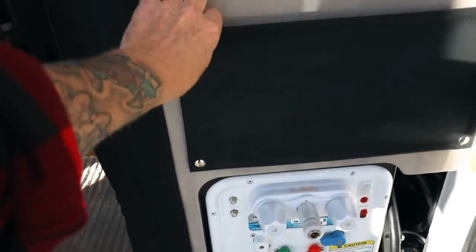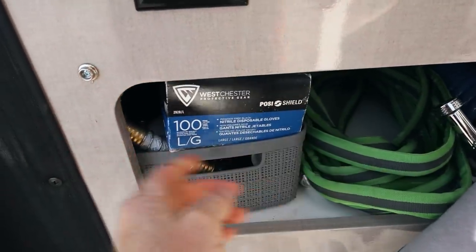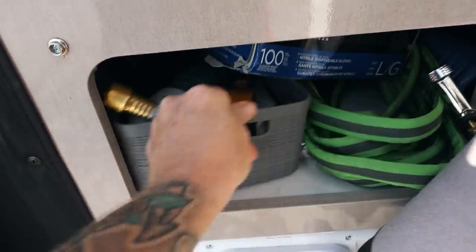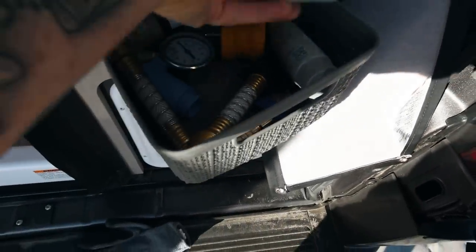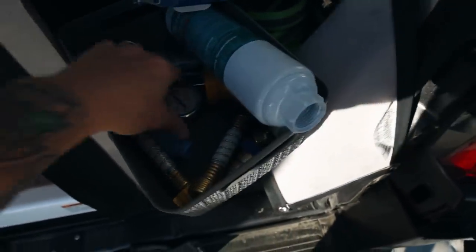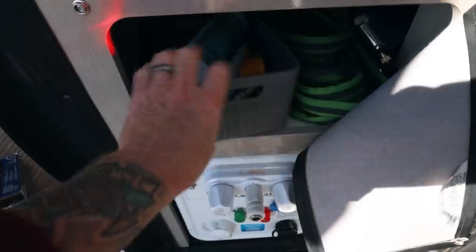Here are our outside bins, which is more my territory. We got water hoses, disposable gloves. I got little bins in here where I keep my grease, my water filters, my water PSI gauges, things of that nature. I'm actually gonna put some hooks out here and hang my hoses there. I saw another guy do that and I really like that idea. That's gonna free up some space down here.